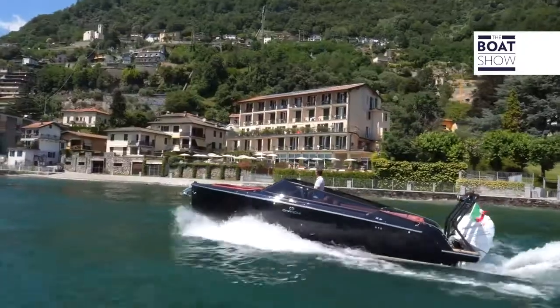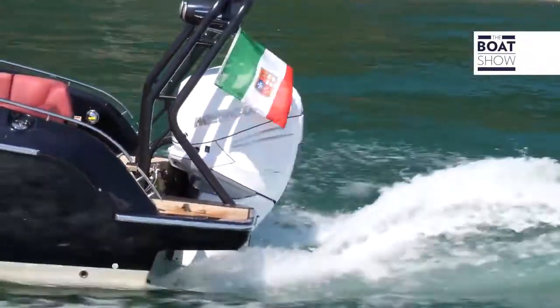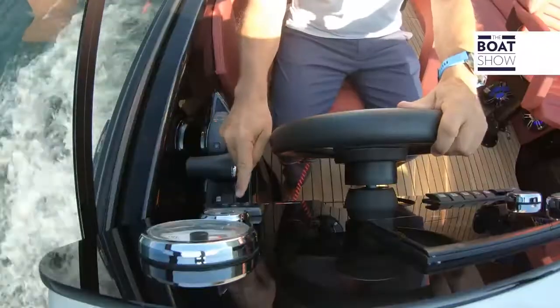Let's try the CRANCHI E26 Rider on the upper Lake Como on a very windy day. They equipped it with a 350 horsepower Mercury outboard. On the bridge there is also the command of the interceptors, but are they of any use?